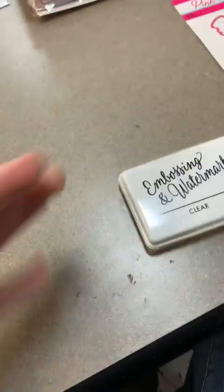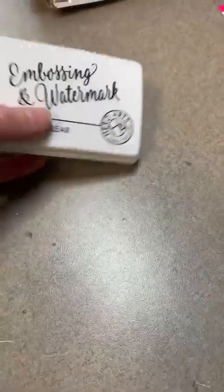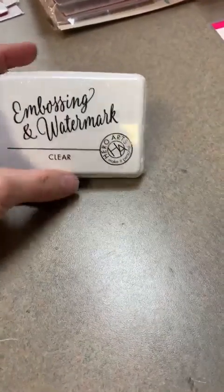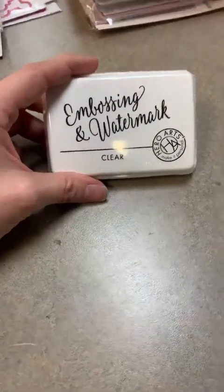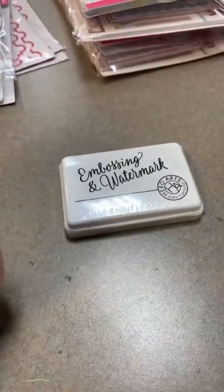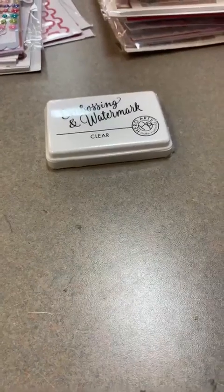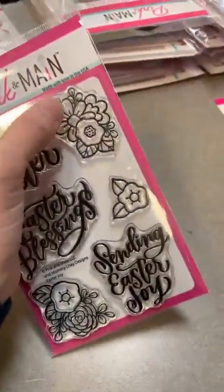Fun stuff. Then we also got in from Hero Arts one of their little embossing and watermark pads. Embossing and watermark means you can stamp it and your embossing powder is going to stick to it, so you can heat emboss it. But the watermark means whenever you stamp it down, just like a watermark on a document, it's going to create that image just a few shades darker. So if we were to do, let me find that Easter set here, let's do something that would actually be really fun to do.